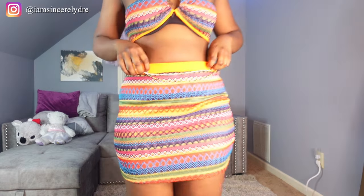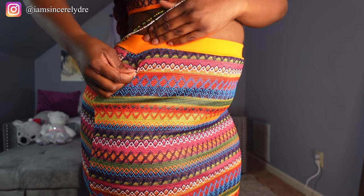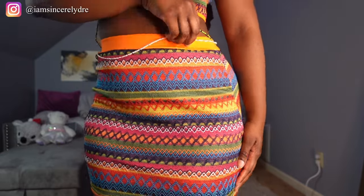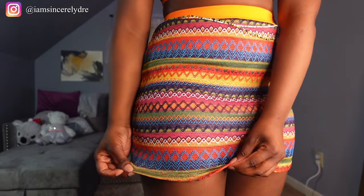But to nitpick on certain things, I want to give y'all a full and complete honest review on everything. The pattern on this is not symmetrical. So let me pull up to show y'all more of what I'm talking about. If you look up here at the waistband, you can see that it starts off with blue over here, and then somewhere the blue gets lost, and even the purple gets smaller and smaller the further you go along. And then at the bottom, same thing, the red is thicker here, and then it loses itself completely over here on this side.